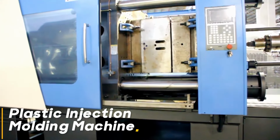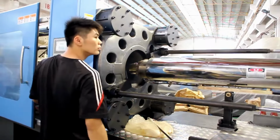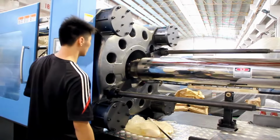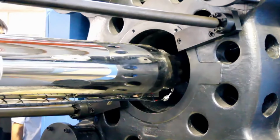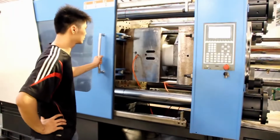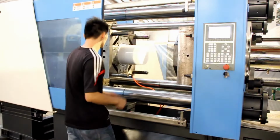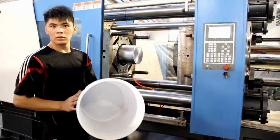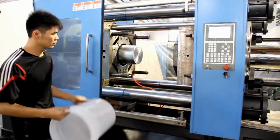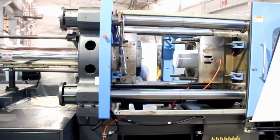These machines produce almost all kinds of plastic products by injecting molten plastic raw material into molds. The plastic injection molding machine starts by melting the granulated plastic raw material at high temperature. The melted plastic is deposited in the injection unit and then injected into the molds under high pressure. The plastic in the mold cools rapidly, solidifies, and takes the desired shape. This process takes place with millimetric precision and incredible speed.